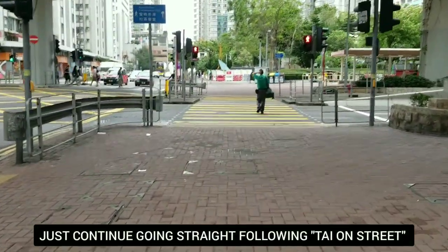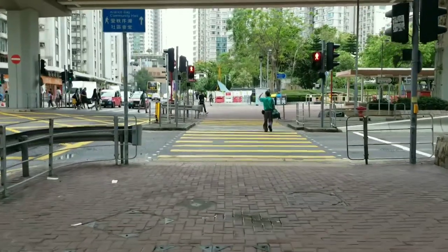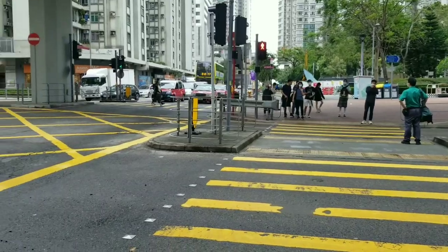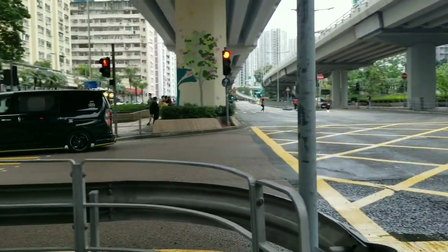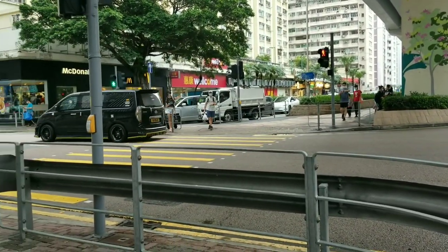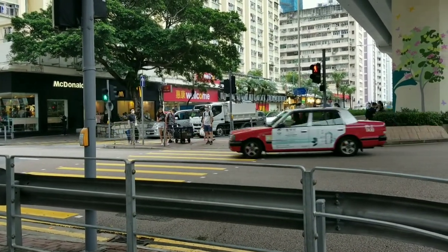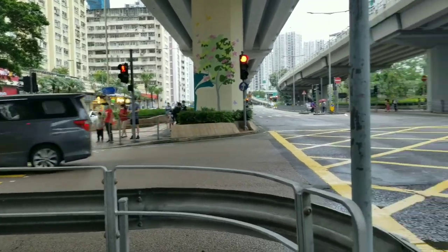From exit A, just go straight. We're following Tai On Street here. Waiting to cross. So here you go. Look at here, guys. There is Welcome supermarket. If you need to buy stuff before you go to your camping, there is Welcome.